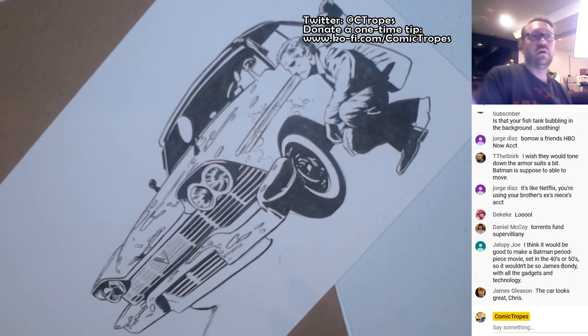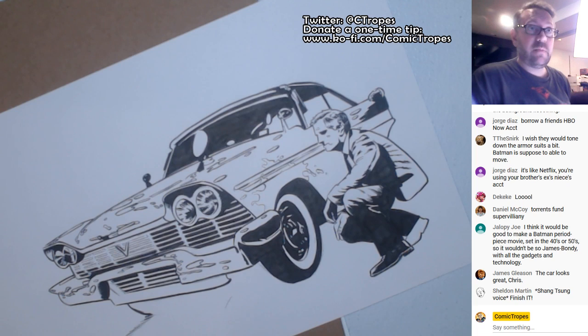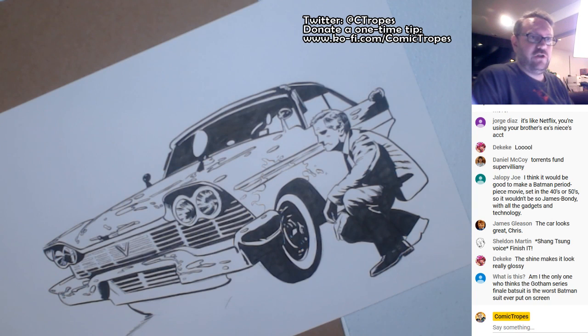The car looks great. Well, that's very kind. I think it would be good to make a Batman period piece movie set in the 40s or the 50s, so it wouldn't be so James Bondy with all the gadgets and technology, says Jalopy Joe. Not a bad idea. Yeah, period piece Batman would be really interesting.